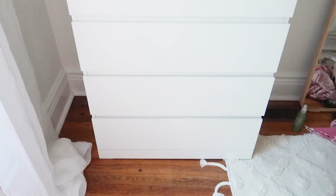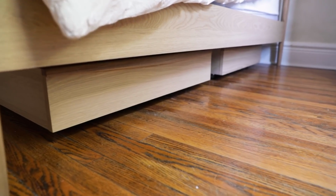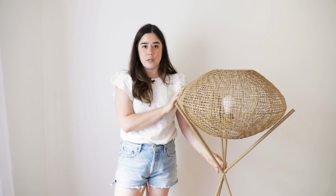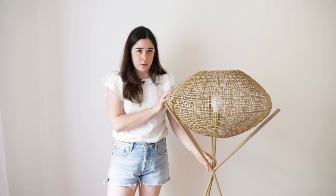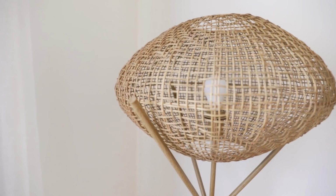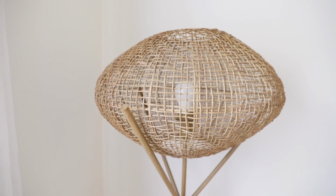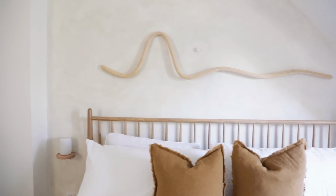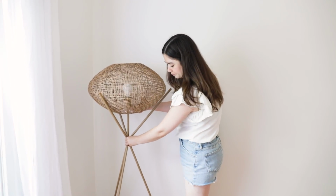Earlier on in the video, you saw we had an IKEA dresser here. It wasn't really serving a purpose now that we have these under bed storage drawers, which are a lifesaver. I'm going to try out this light that was in my living room. This is from Target a few years ago. It was so affordable and it's such a cool piece. And I think it works way better in here than it does downstairs because you have that woven texture. The color is the same as this spice color we have throughout. And I think it's just nice to have some ambient light in the room.